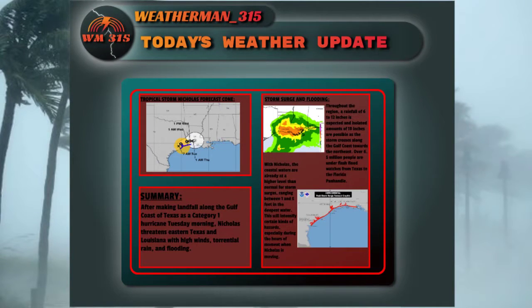Today I'll be giving you guys the latest update on this tropical storm that really just popped up out of nowhere here. It's actually named Tropical Storm Nicholas.